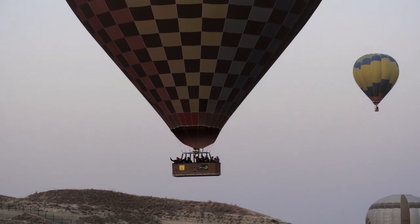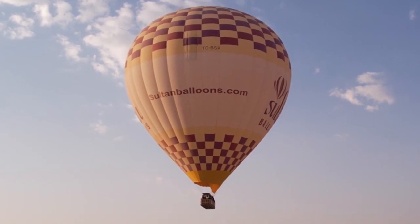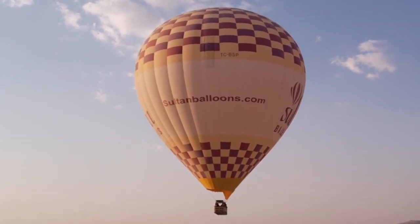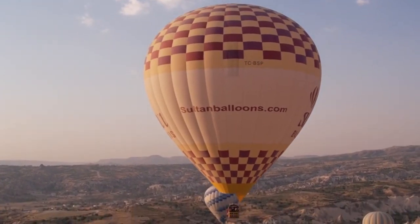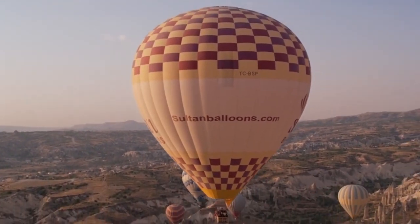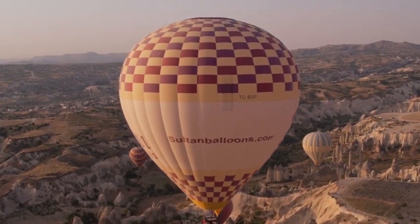Flying our hot air balloons in the morning ensures good use of the stable winds which are associated with colder air present just after sunrise. This means that flights launch right at sunrise, at 4:30 a.m. to 6 a.m. depending on the time of year.